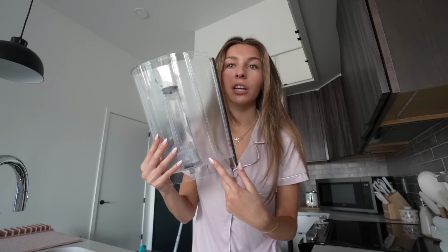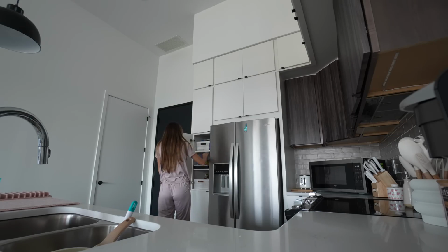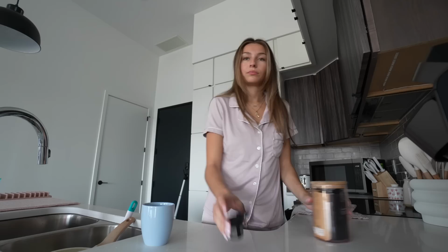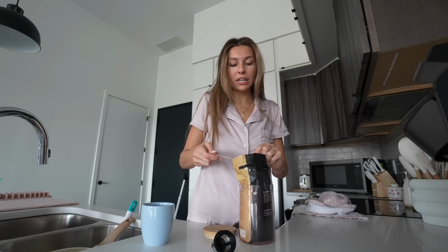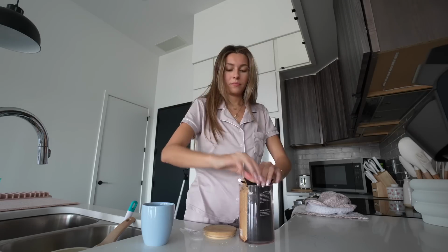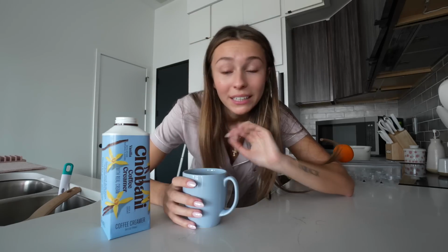I was just on vacation, so I emptied out like the water, coffee water thing that holds the water. If you guys have coffee ground recommendations, let me know. Just a splash. It's hot, but it's delicious.